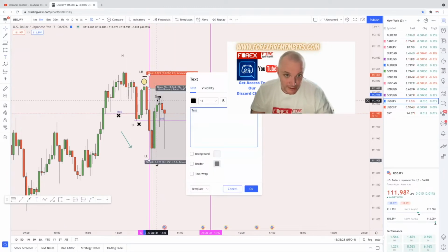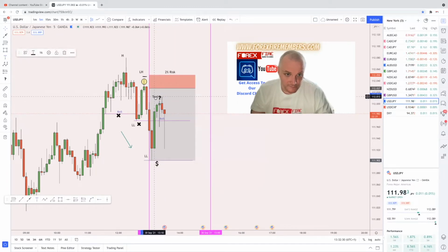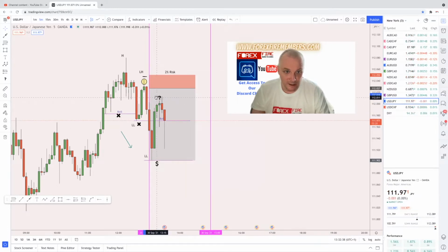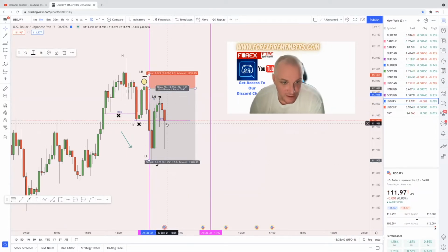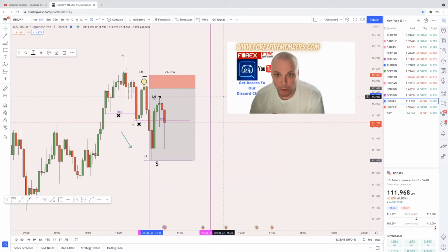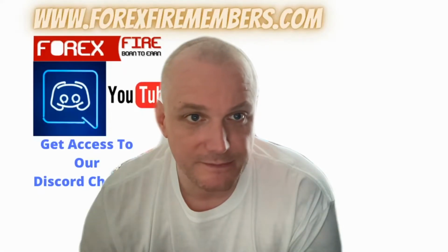It is a lower low at the moment. It does reside, sorry, as a lower high at the moment, but that will not be confirmed until we get the breaker structure for a new lower low. So I'll pause the video and we'll be back in a second.